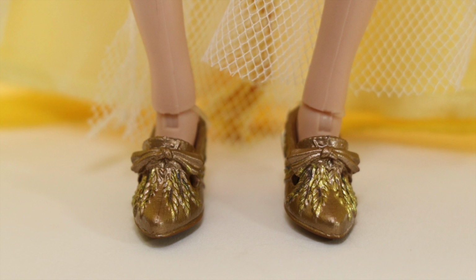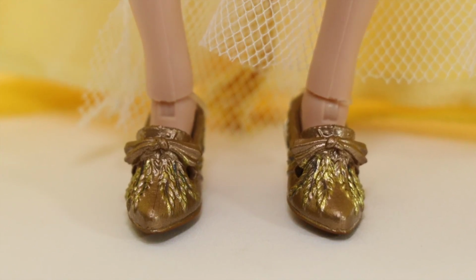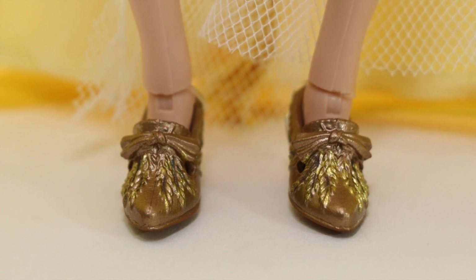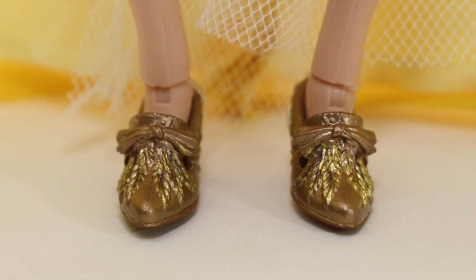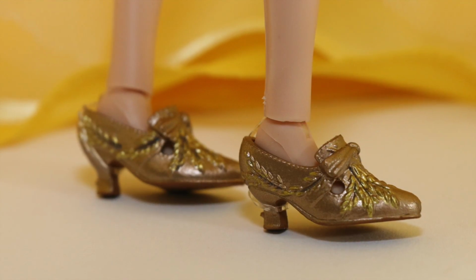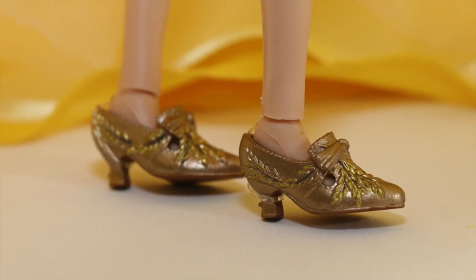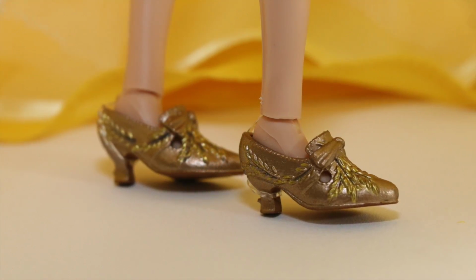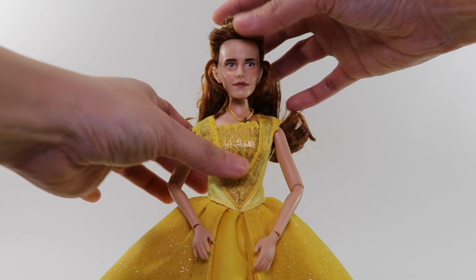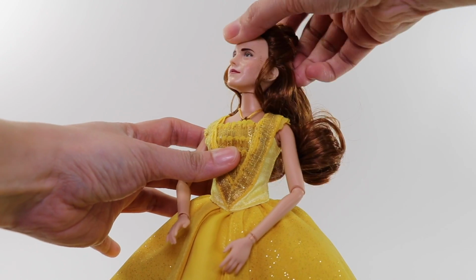The shoes are as pretty as a shoe should be, with all its intricate details sculpted to it. Belle has beautiful golden shoes with golden flowers and leaves detailing, as well as a golden bow on it. The shoes are 18th century heeled shoes and are designed for dynamic scenes versus aesthetics alone, as stated in the film. For its articulation, it has full rotation on the head, but has limited neck flexion.